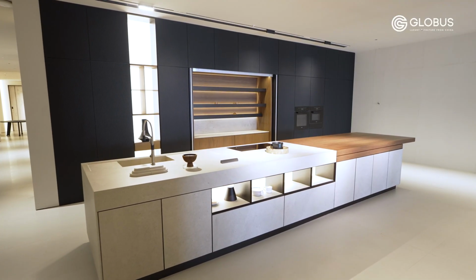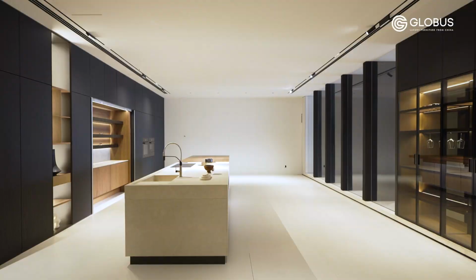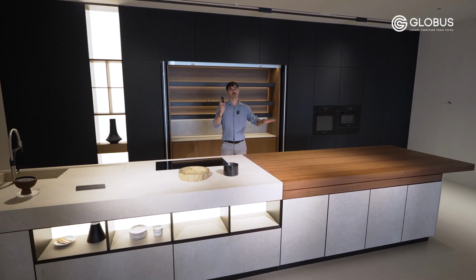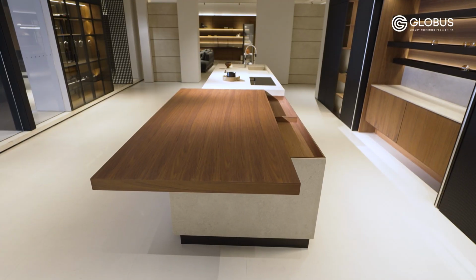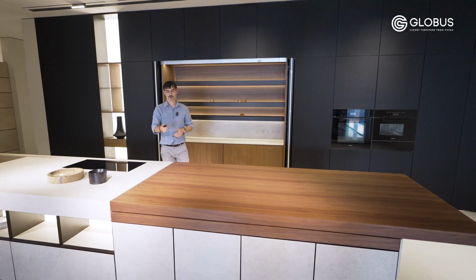Personally, I really like this kitchen. I like the style it's made in. One of the main features of this kitchen is this remote control, which moves the countertop. If you want to impress your guests, or you just like these kinds of tech innovations, you can buy this option. And look, the countertop slides out, plus there's a lot of storage space inside.